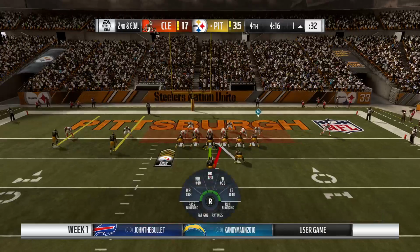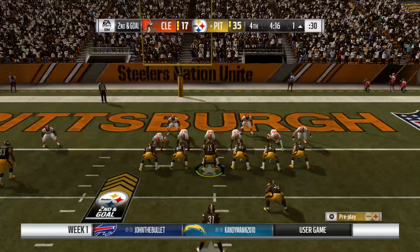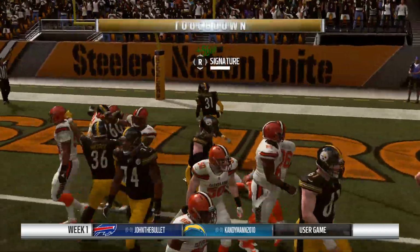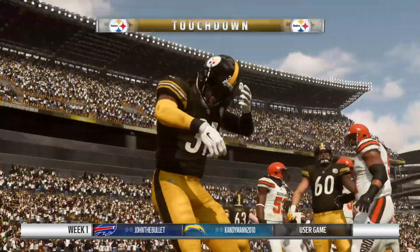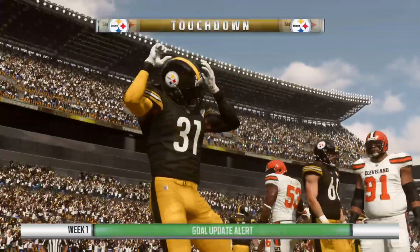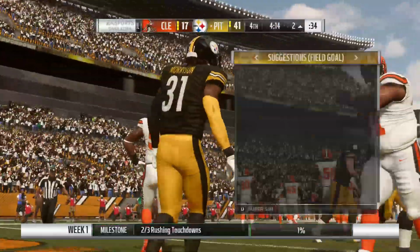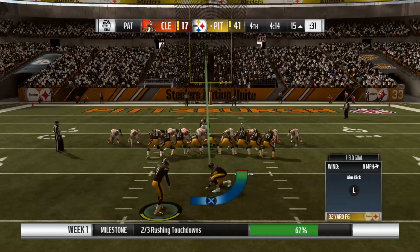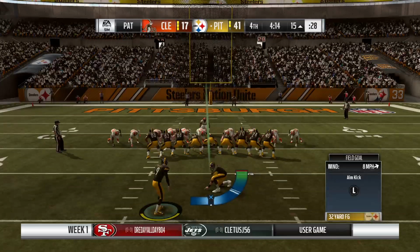They come up in an offset eye. They'll give it to him up the middle. And he's into the end zone. Touchdown, Steelers. A great effort there with now 3 Week 1 touchdowns. And the Steelers are going to add on to their lead.